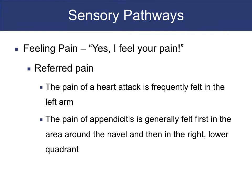Now, a couple more things about pain, because we're talking about sensation. Referred pain means that oftentimes we feel pain in one area, but it's not really coming from that area. It's coming from another area. It's referred to that area.